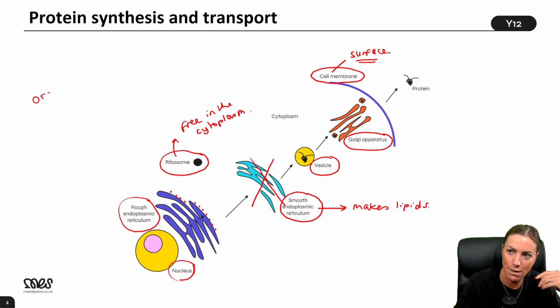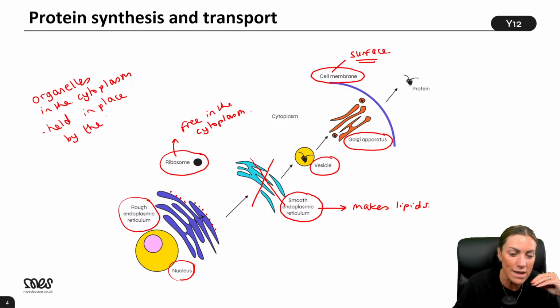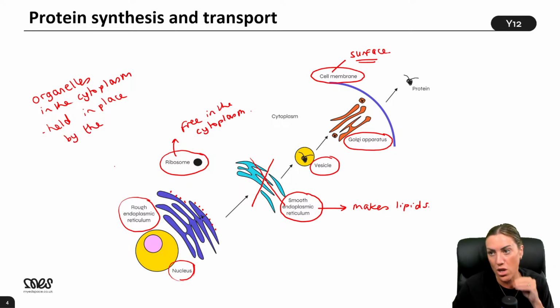I wasn't going to talk about this today, but seeing as you've asked the question, the organelles in the cytoplasm, I don't know whether you know this yet, but they are held in place. Does anyone know what by? We've not mentioned it yet, so I don't know whether you will, but all of these organelles that are in the cytoplasm are held in place. Does anyone know what by?